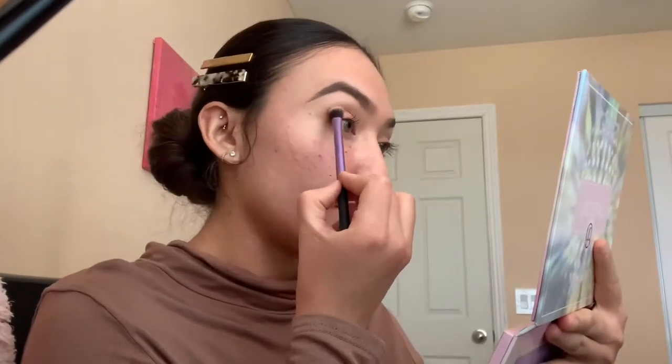So the next color, I'm going to take the BH Cosmetics Opalescence palette, and I'm gonna take the Grace color and put it on the outer lid.